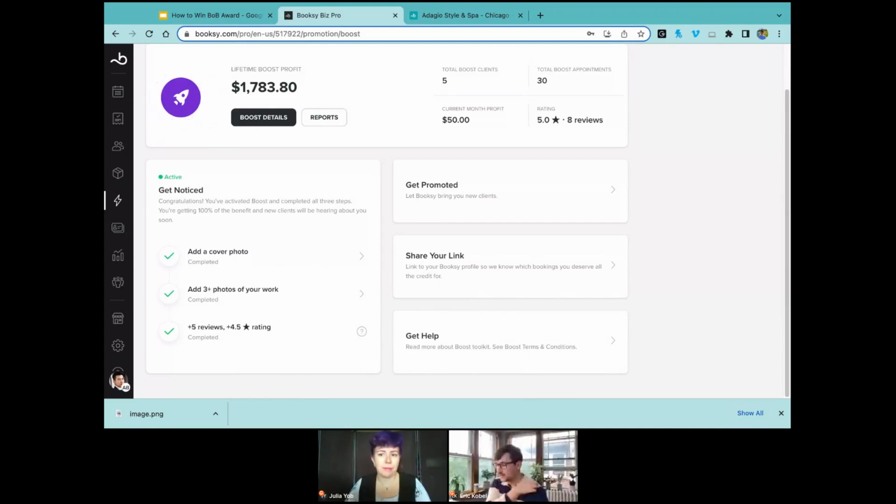You're going to get more exposure in the Booksy marketplace. You're seen more often, and then because of that, you are booked more often. There is a finder's fee associated with appointments generated by Boost, and it's 30% of the value of the first appointment that client books with you. After that first appointment, they're yours 100%.